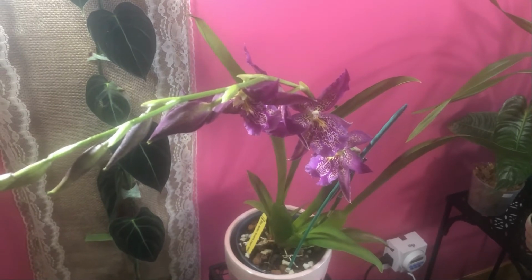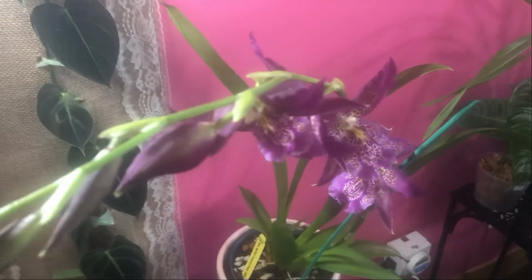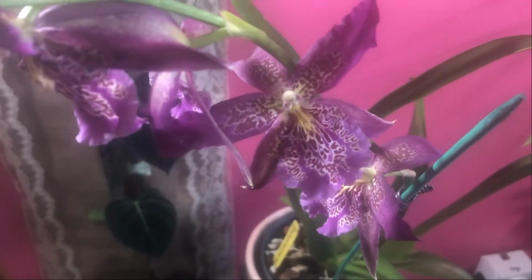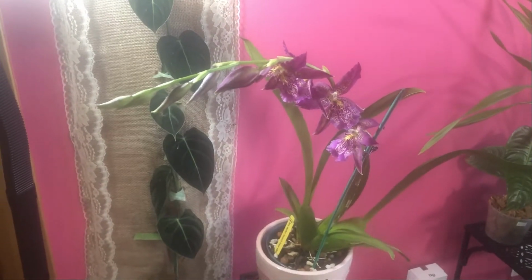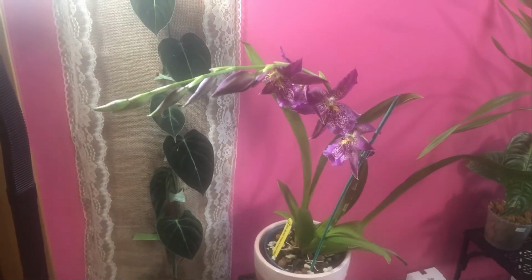We're all about orchids today. I've got a few in bloom to show you. This one has Alisara Marfitch, Howard's Dream. As you can see, it's quite a large spike. I've got a bunch of buds that are still waiting to come out.